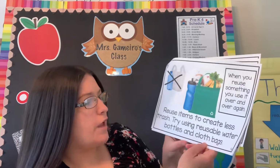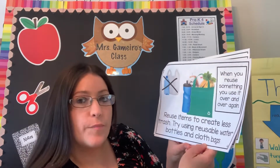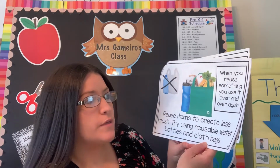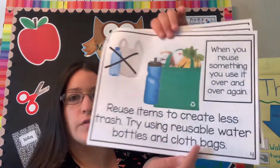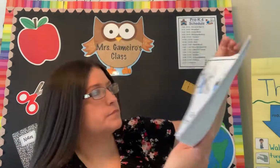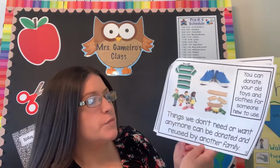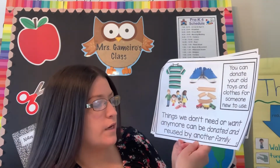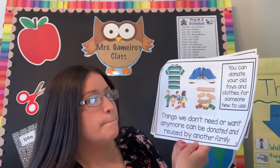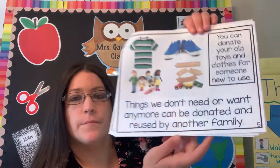Reuse items to create less trash. Try using reusable water bottles and cloth bags. When you reuse something, you use it over and over again. Things we don't need or want anymore can be donated and reused by another family. You can donate your old toys and clothes for someone new to use.